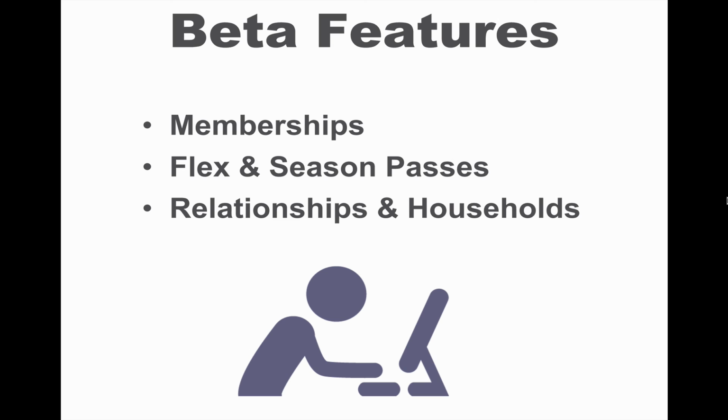Currently, we're beta testing memberships as well as flex and season passes, along with relationships in households, which allow you to define relationships between people and view them as a decision-making unit. If you're interested in any of those features, please feel free to contact us.